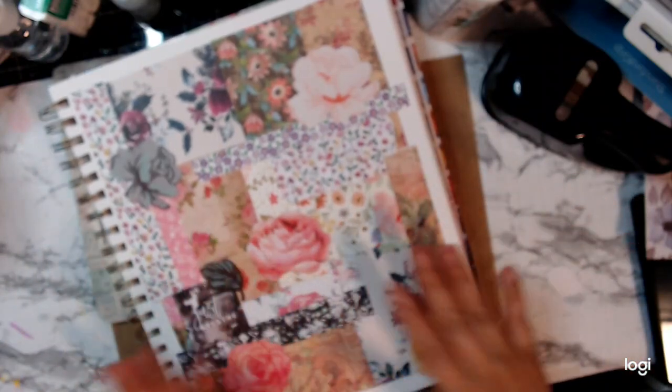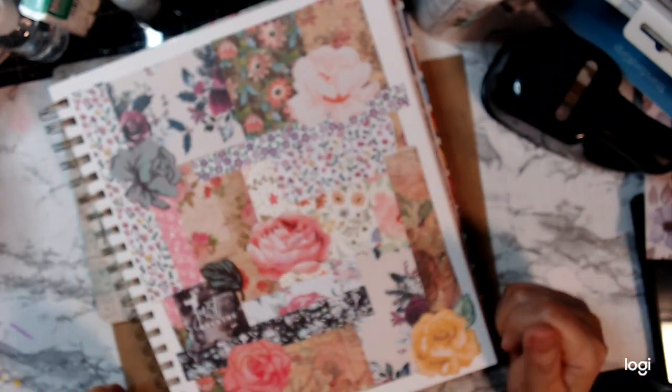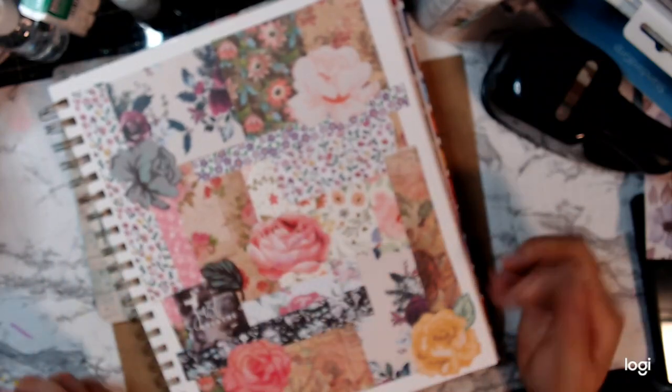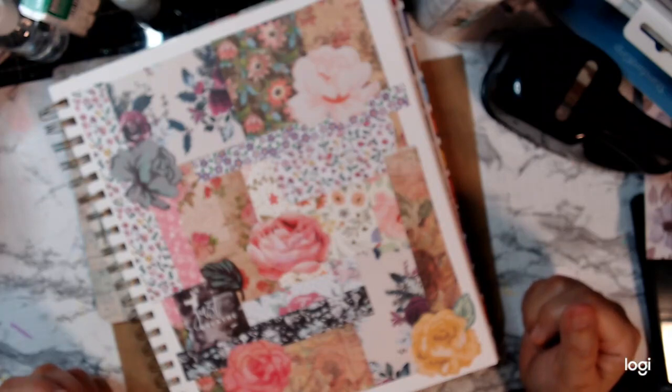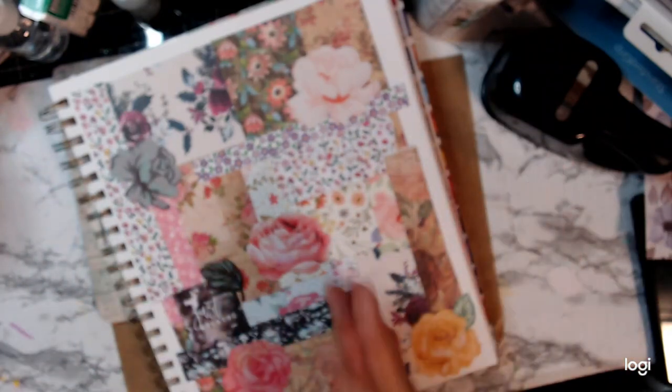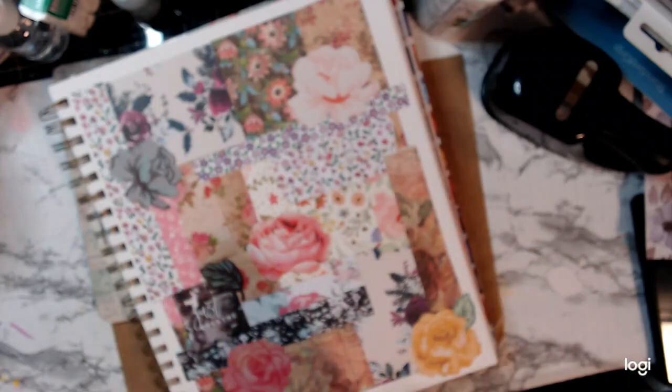I love collaging. It relaxes me. So this was a wonderful page, and I just love how it turned out. So I want to thank everybody for watching. Thank you, Patti, for this wonderful prompt.